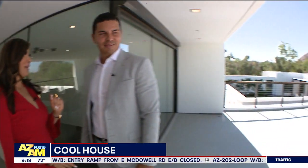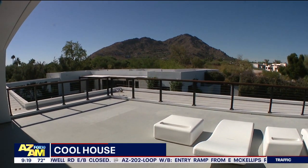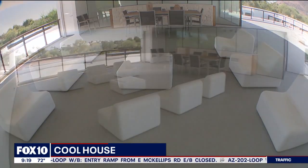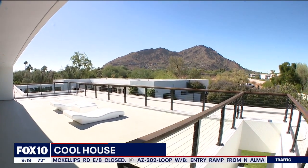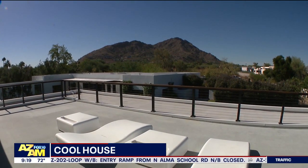Speaking of views, this you won't get very many places. Yeah, we have a rooftop deck view here that is second to none. We have a covered space where we're standing right now, great for outdoor entertainment, dinner parties, happy hours. And then you have kind of a sun bathing lounge over here, looking straight at Camelback Mountain.